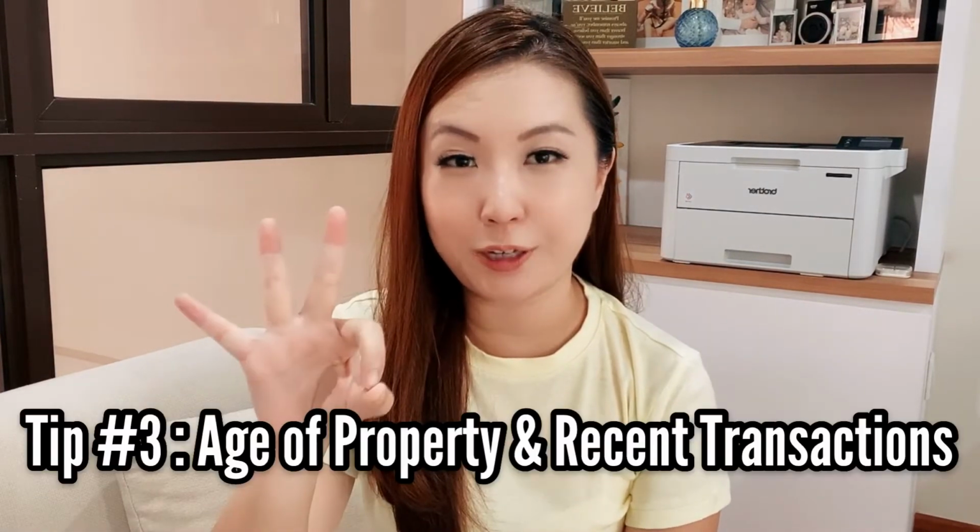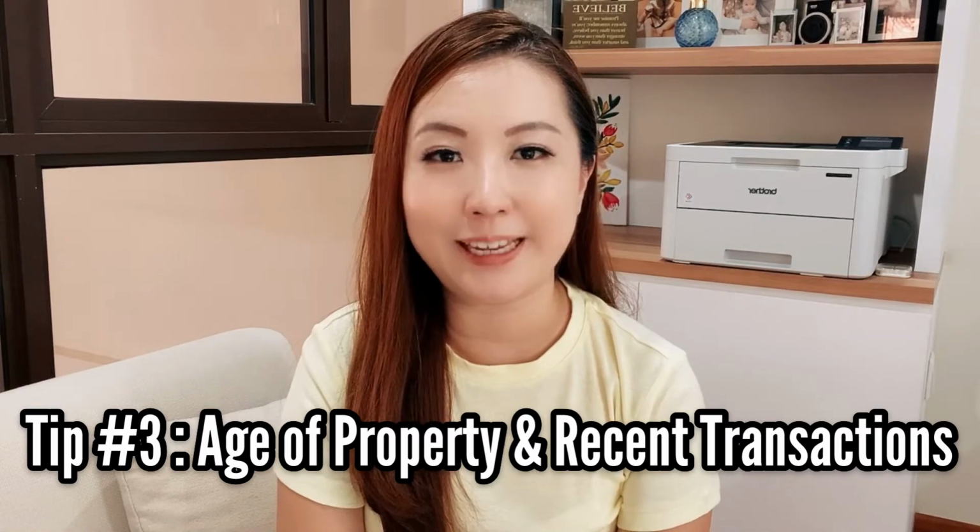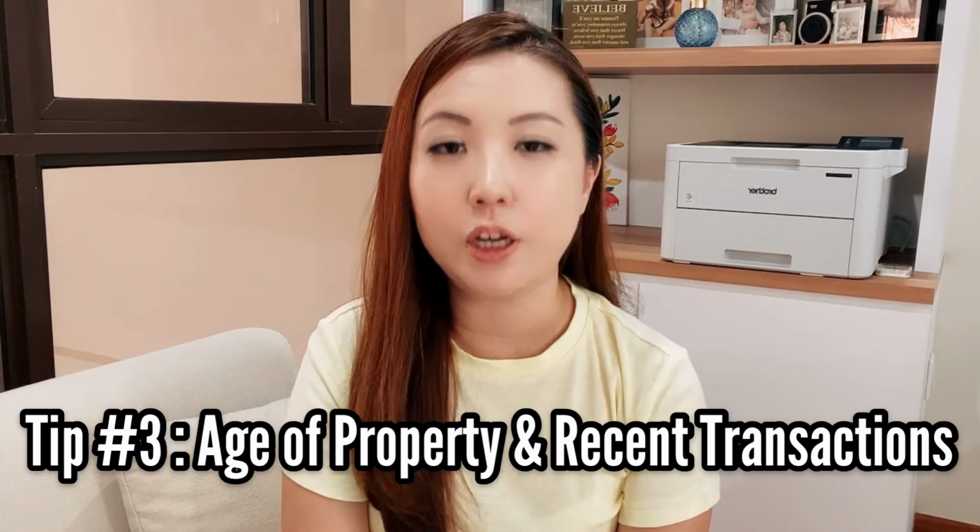Tip number 3, be mindful of the age of the property and the recent transaction. Do you know that you are not allowed to use all your CPF if the property is more than 60 years of age? Even if it's not your problem now, have you thought that it could be your potential buyer in future that is facing such an issue? And if the potential buyer is facing such an issue that causes the down payment capital to be lower, do you think you can have a higher profit margin?